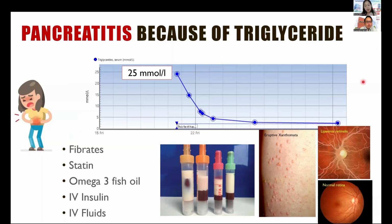I want to show you and scare you before you eat your next char kway teow. You see this very high amount of fat, light-looking yellowish stuff. This is from the blood. So we take blood and we let it sit there. The triglyceride will coagulate, and this is how it looks. This can be really toxic to our pancreas, and hence cause a lot of pain, and it can lead to permanent diabetes. And then this patient also has eruptive xanthomata. That means it comes out in the skin and also into the eye.